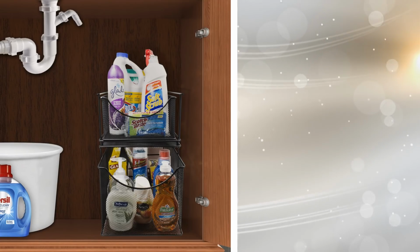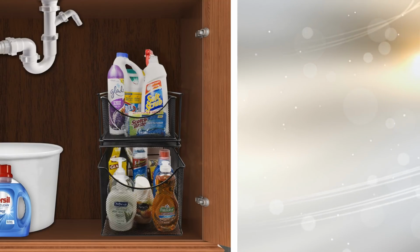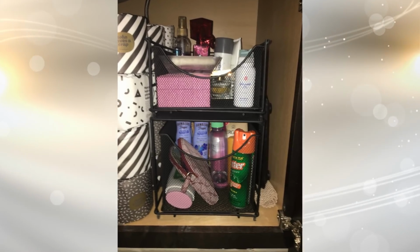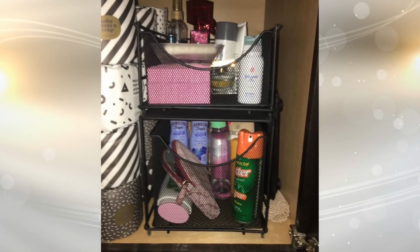11. Bathroom sink sliding bins. Speaking of bathroom, the space directly under the sink often doesn't get utilized as it should. It can be hard to fit items under there because of pipes. These stackable sliding bins solve that problem. They are designed to be moved around so you can stack them as necessary, and the fact that they slide out like drawers prevents your essentials from getting lost.